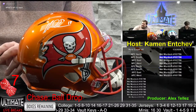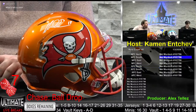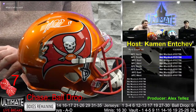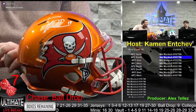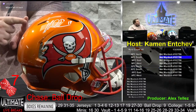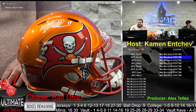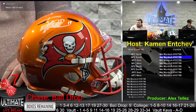The vault is now down to 18 boxes left. Yep. LaDainian Tomlinson, Ja'Marr Chase, Barry Sanders, Terry Bradshaw, Justin Jefferson, Trevor Lawrence, all authentic helmets. Go get it. So that's 18 boxes left. It's a 1 in 3 chance at a photo headliner. Then we have 4 vault keys with bonus gift cards. Hutchinson, Debo, Polamalu, and Micah Parsons as secondary headliners. That's some good stuff in that break. So I would go and get it, guys, for sure.